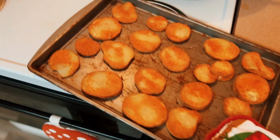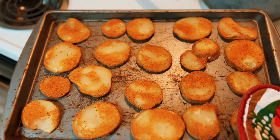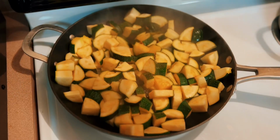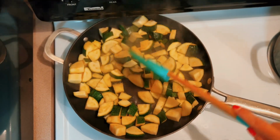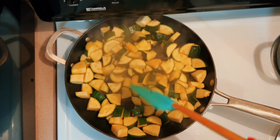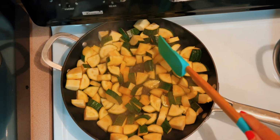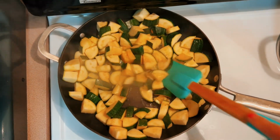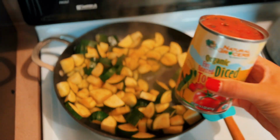So I've flipped these over once and I'm going to put them back. And I was grateful that they weren't sticking really bad. I'd referenced earlier the parchment paper, which I should invest in, but I have not. And so this is me working with what I got. And I know some of you will probably tell me it's not good to put the food directly on the metal. And yeah, so noted.